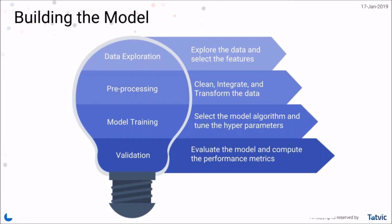Then comes the model training. This is becoming easier and easier nowadays, considering most of the models are now open source, like TensorFlow, which you can host on your cloud ML. You can push in your data. You do your own brain work in tuning the hyperparameters, suiting the accuracy of the models, and you are done. Boom.